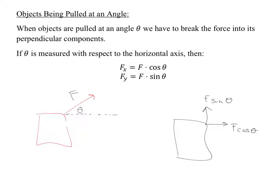What does this diagram do? This is not a hard question. How does it go from this diagram to this diagram and make life easier? Nick, what do you think? Yeah, it puts it into the directions that we want. It puts it into the x direction and the y direction.